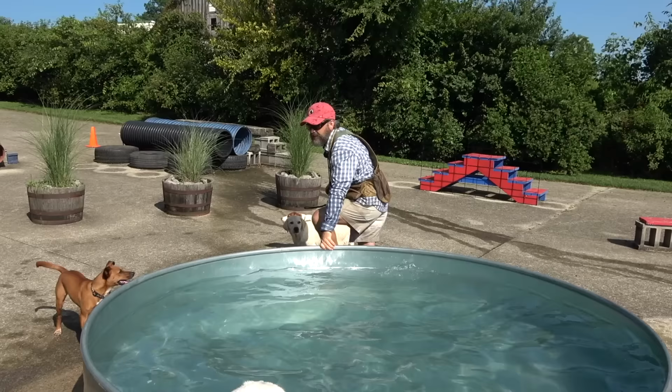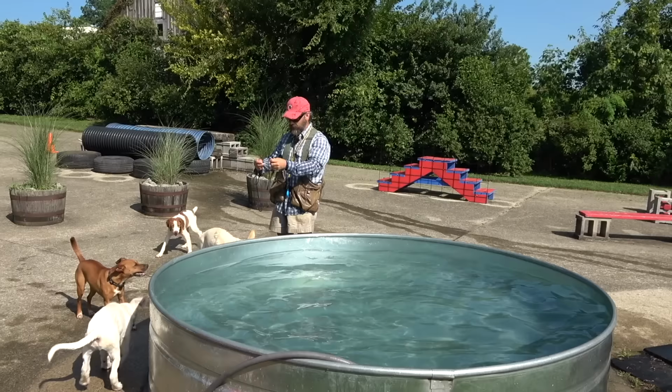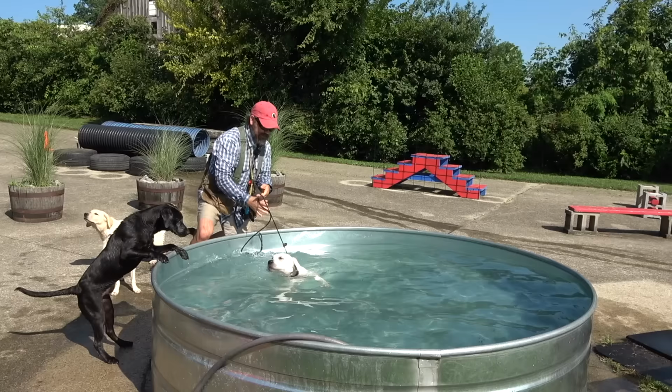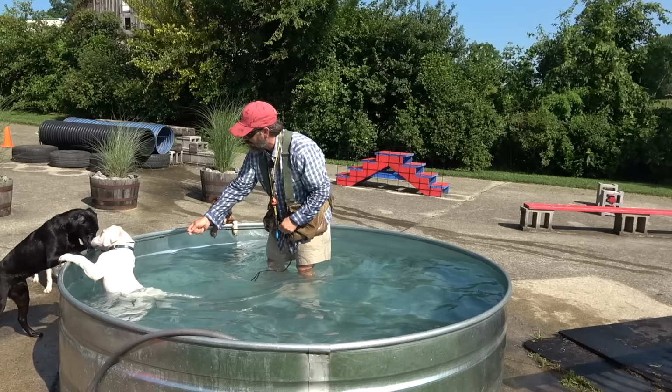Oh, and look, Blue's decided he might want to get back in. Blue, do you want to do it one more time? Oh my gosh. You can do it one more time. Oh, so Blue decided he might want to get in there one more time. Good, I'll get in there with him. He doesn't want to be in there by himself. Come on, Charlie.